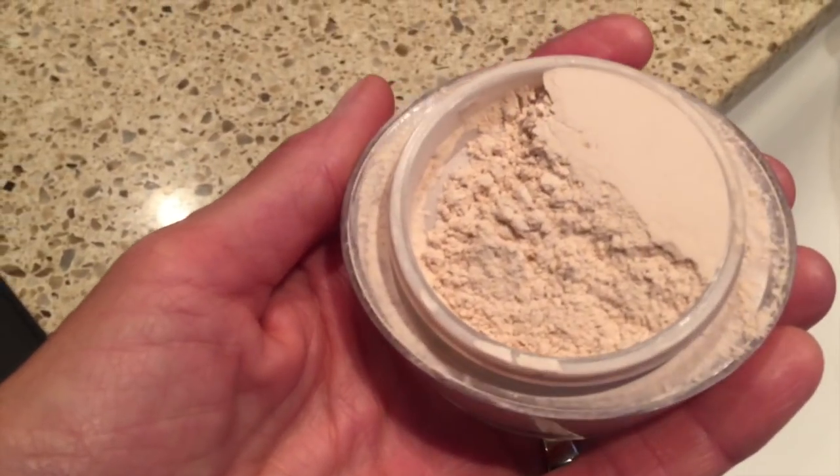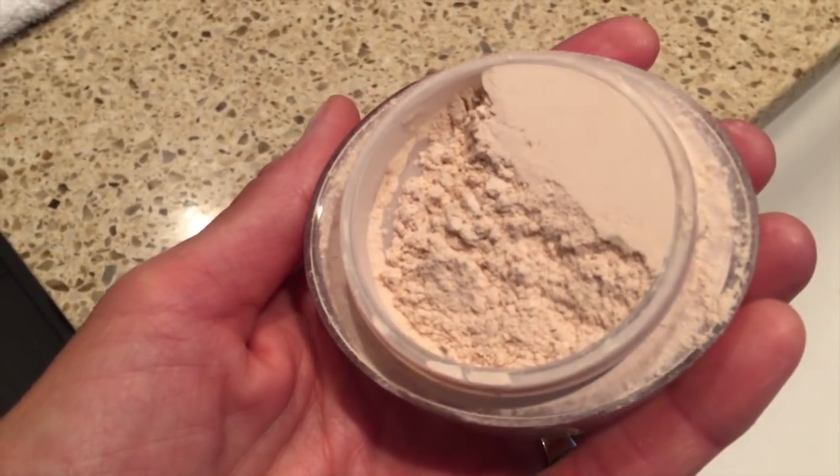I don't know why that is. I love this number 7 powder. It does not settle into any of my fine lines and wrinkles. It is ultra fine, really finely milled, light diffusing powder. It makes my under eye area look radiant.